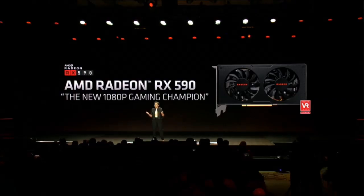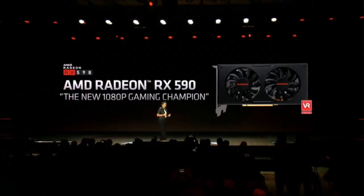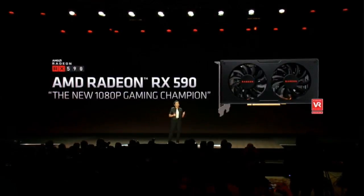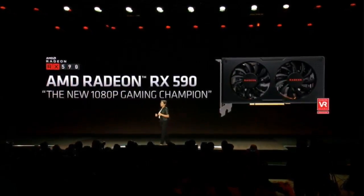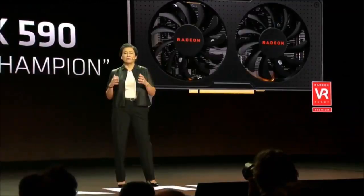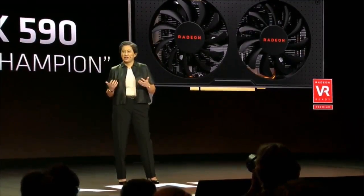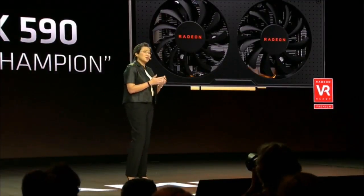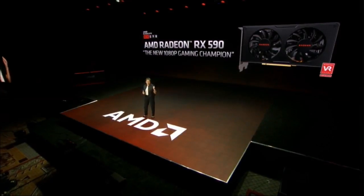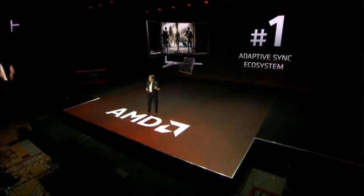So last November, we launched what PC World called the new 1080p gaming champion, the Radeon RX 590. The 590 is a perfect card for PC gamers who play on 1080p monitors. And frankly, that's two-thirds of the market today. The 590 also is our latest graphics card that supports Radeon FreeSync technology. And FreeSync is an industry standard that syncs up the GPUs and the monitors so that gamers can experience a tear and stutter-free experience. And because it is an industry standard, you get all of this gameplay with no additional cost.